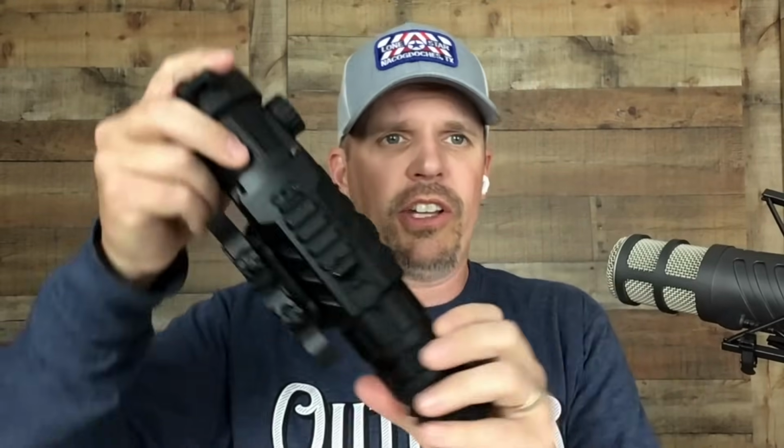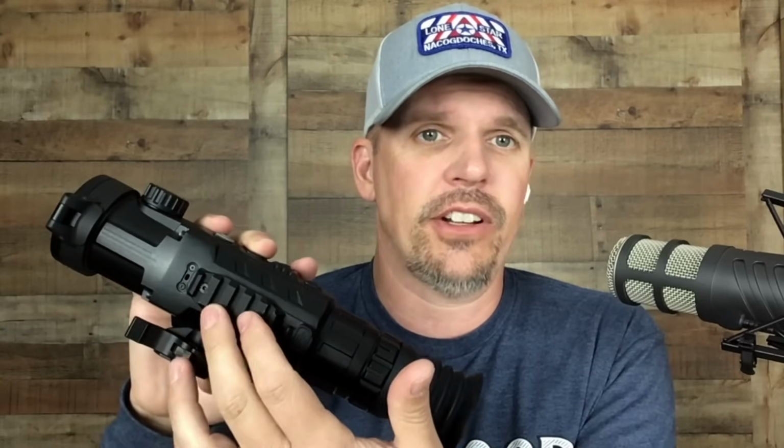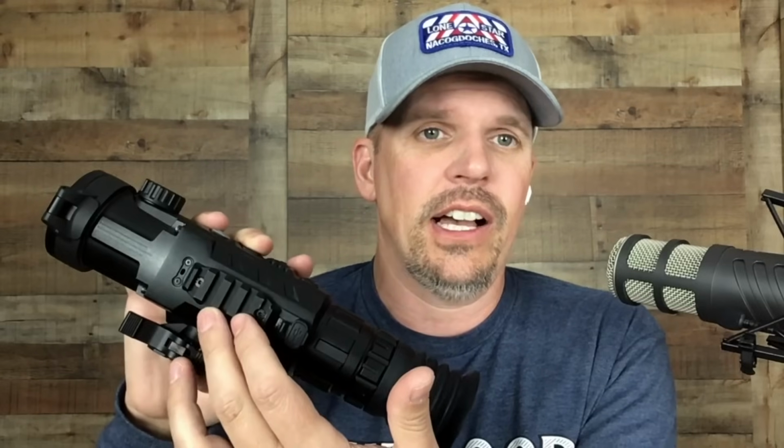So moving along, you can see, I'm trying to just get the light right there. This is a Picatinny rail right on the side. And what that is made for is that optional laser rangefinder. They call it the ILR 1000, as Hans mentioned. Right now, I think the price on that's about $799. I think that's right, Hans.